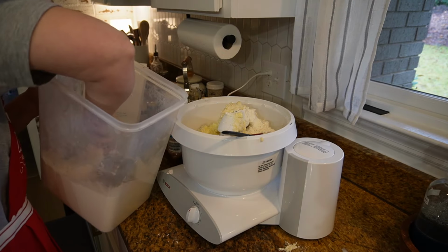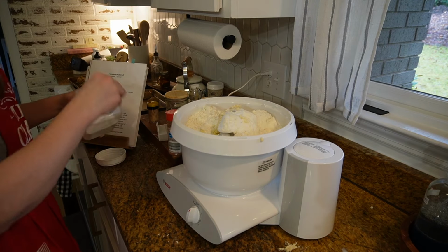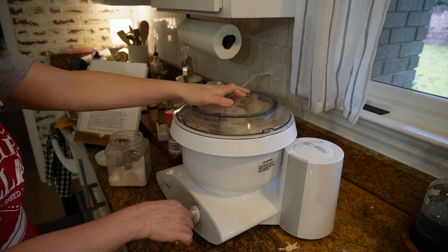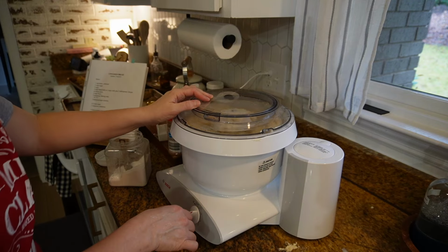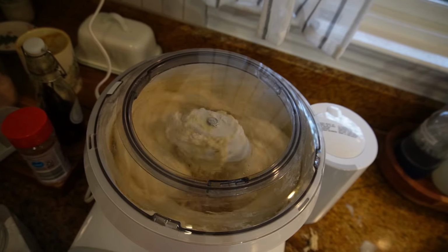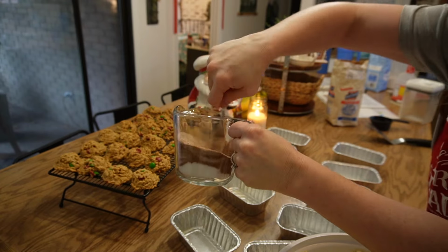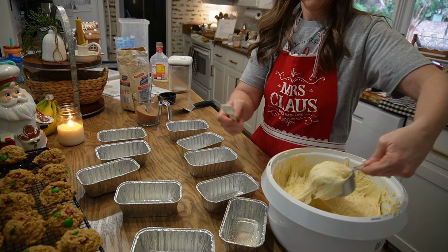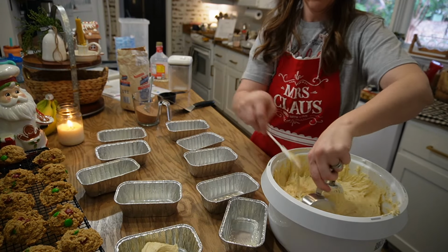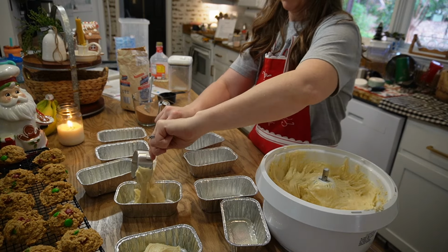So I will leave a link to this bread recipe below, but basically you make the batter and then you pour it into your bread pans, and I'm just using these disposable ones because I'm giving them as gifts. And so one of these recipes makes about 4 or 5 of these mini loaves. I think you could probably even stretch that to 6. I doubled this recipe and I got 10, and some of them kind of came out the side of the pans, so you could probably even do less batter than what I put in here on this day.